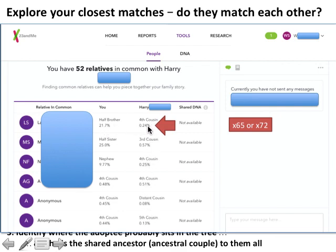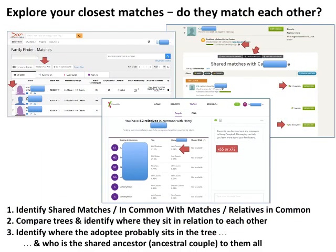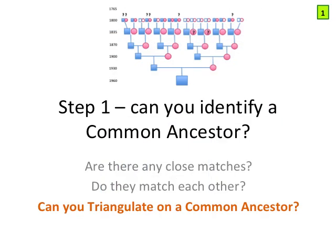Now, 23andMe uses percentage rather than centimorgans, which is the unit of the quantity of DNA shared. To convert from percentage to centimorgans, multiply roughly by 70. If you multiply by 70, that will convert from percentage to centimorgans. So those are the three main websites and how you find these shared matches.